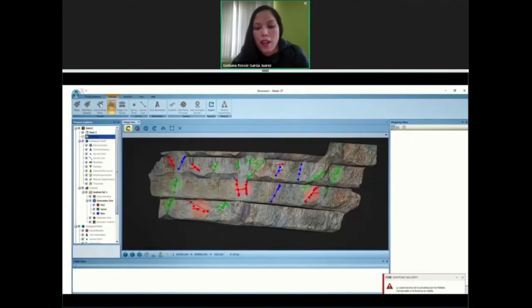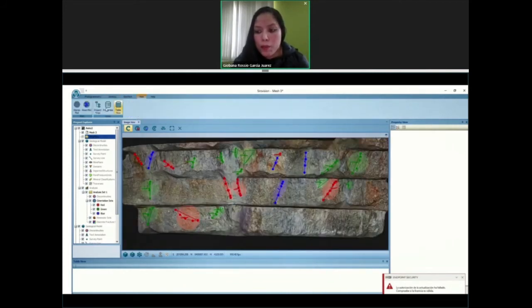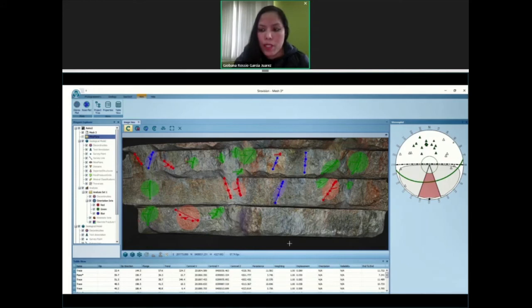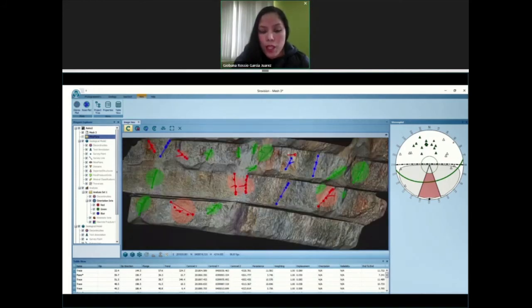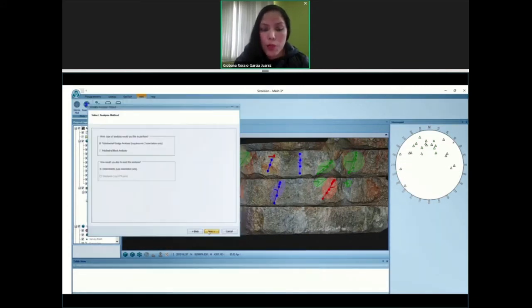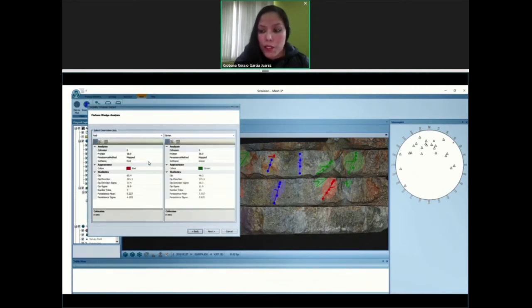I can do different analyses. And if you want to map areas of interest, you can perform different analyses. One of them is the orientation analysis, to see in automatic mode how the software separates all discontinuities into families. On the screen, you can see 3 families: green, red, and blue. On the right of the screen, you can see the stereonet and the principal structures.